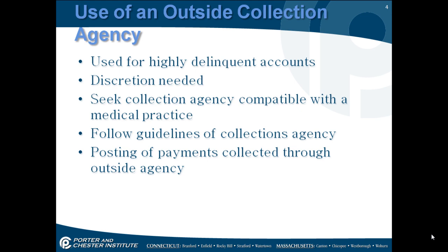The use of an outside collection agency. Used for highly delinquent accounts, usually more than 90 days. Discretion is needed. Seek a collection agency compatible with medical practices. You want to make sure that they still comply with HIPAA guidelines. Follow guidelines of the collection agency.